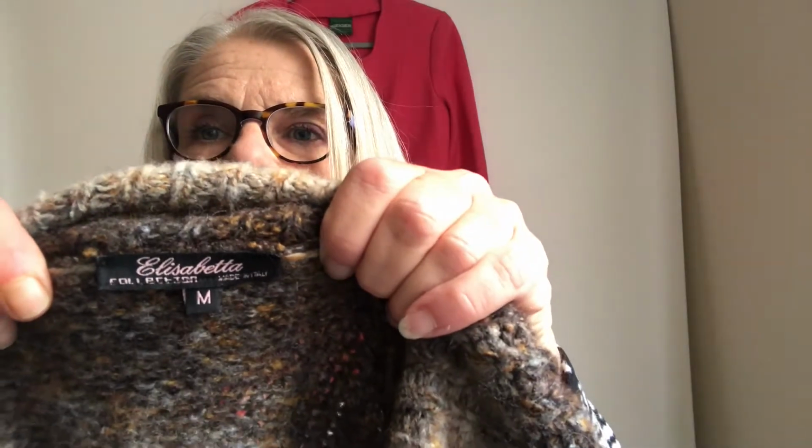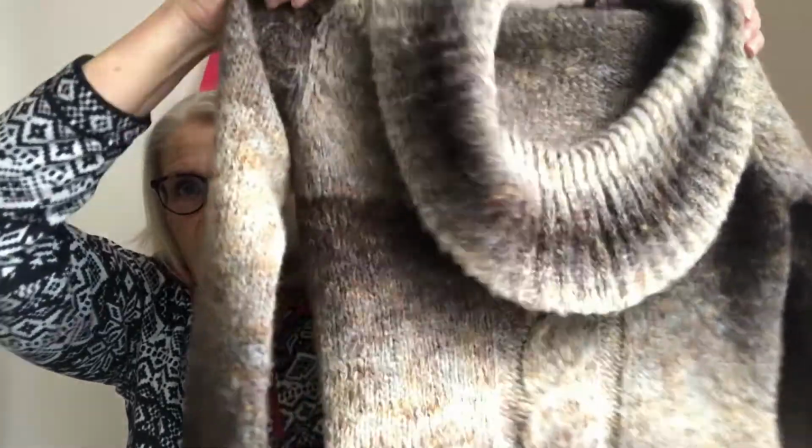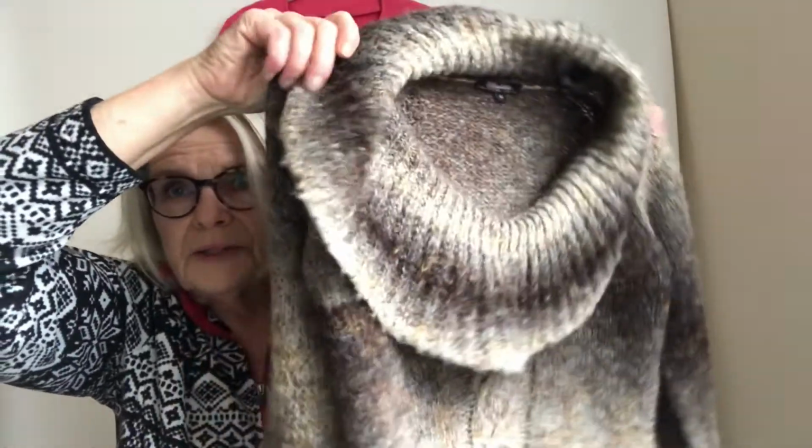This is Elizabeth collection, and it is also made in Italy. It's got a crazy collar, and it's kind of an ombre with a nice little sleeve. I was very excited about this originally. It's got a little bit of mohair and some wool. It's mostly acrylic, very soft and fuzzy. And I'm going to list it for $30. That collar is not on anybody's trend report, but somebody's going to like it.